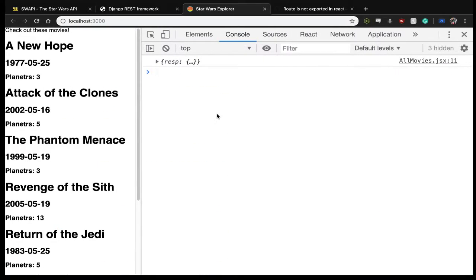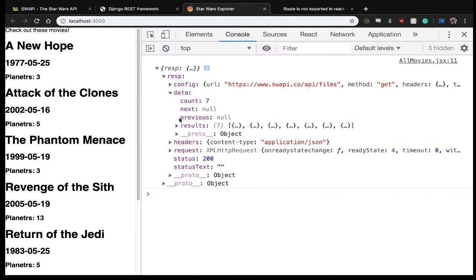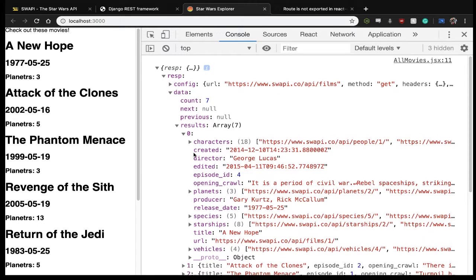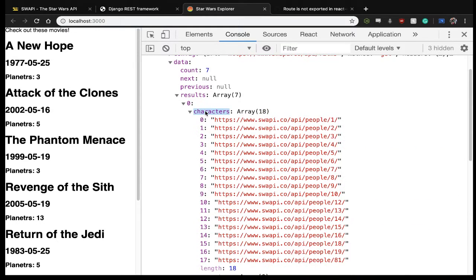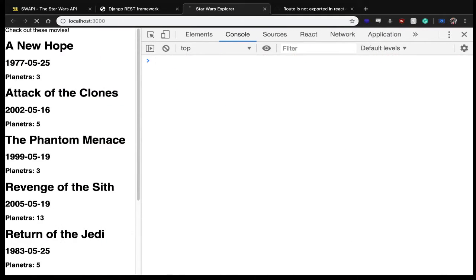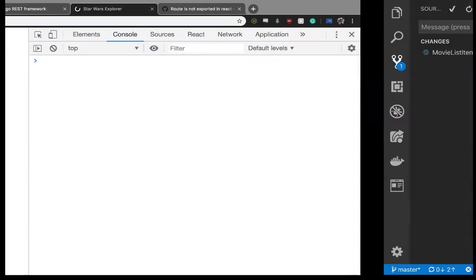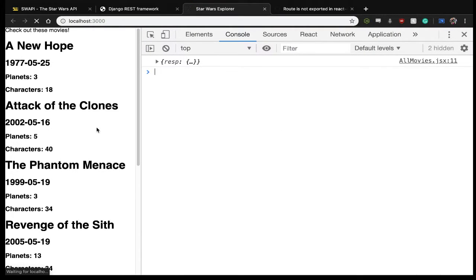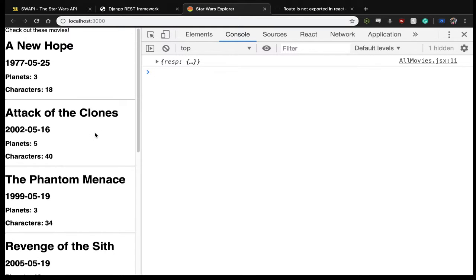What else do we have? People. Oh, spoilers! It's going to work. People. Is there characters? And let's throw an HR in there. What's an HR? A horizontal rule. Whoa. Yeah, right?